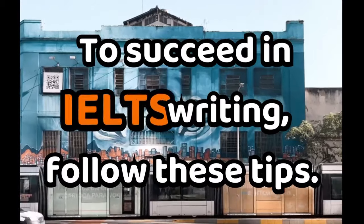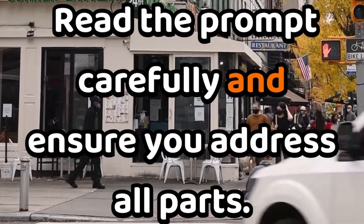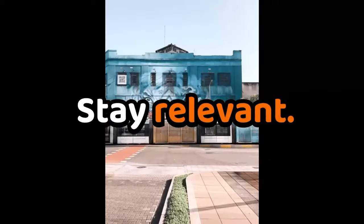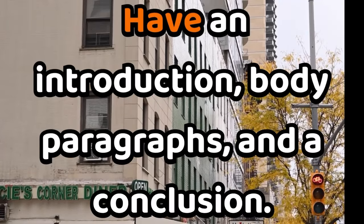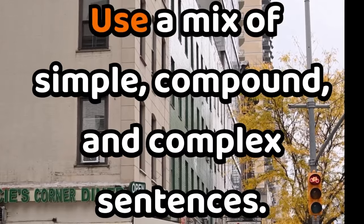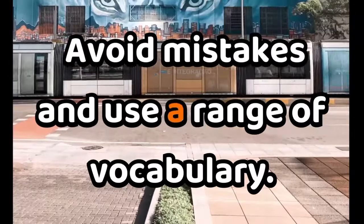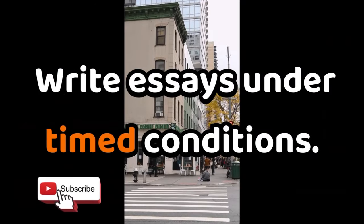To succeed in IELTS writing, follow these tips. Understand the task. Read the prompt carefully and ensure you address all parts. Plan your essay. Spend 5 minutes outlining your main points. Stay relevant. Stick to the topic and avoid unnecessary information. Use clear structure. Have an introduction, body paragraphs, and a conclusion. Vary sentence types. Use a mix of simple, compound, and complex sentences. Check grammar and vocabulary. Avoid mistakes and use a range of vocabulary. Practice regularly. Write essays under timed conditions.